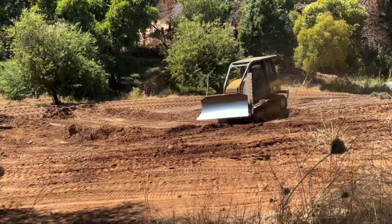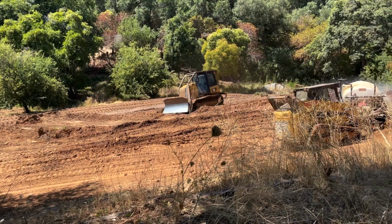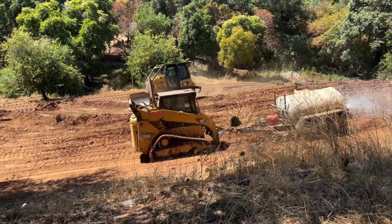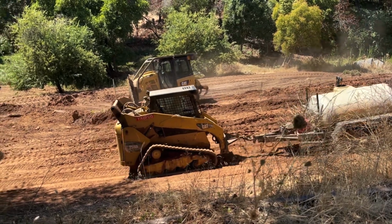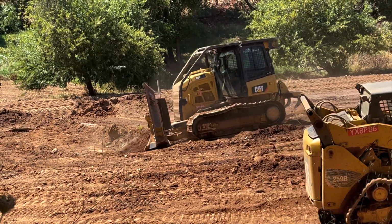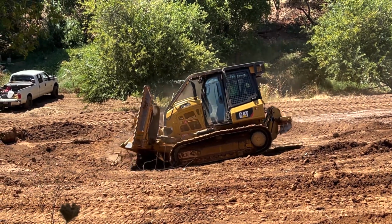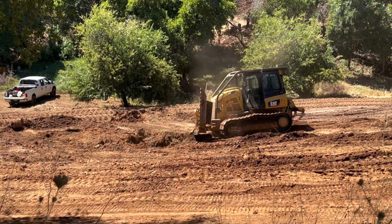So once you get that bench cut where it's supposed to be, then you just have to build it up at the required slope, and the thing just kind of comes together. And that's the importance of having a good grading plan when you start, because you know where that first cut is supposed to be, where it'll end up. And then these guys are professionals, so they can sort of look at the hillside as well and understand where the cut should be and what sort of slope they should be using, stuff like that.